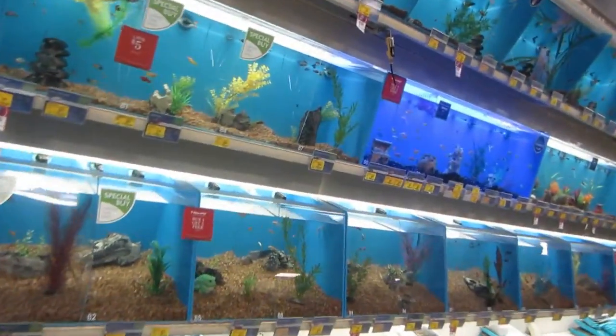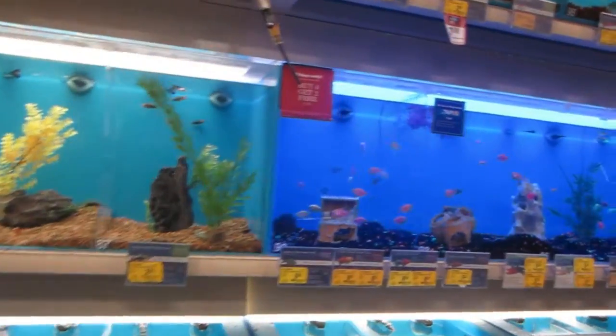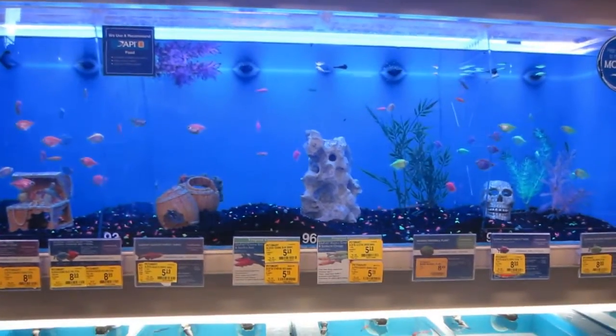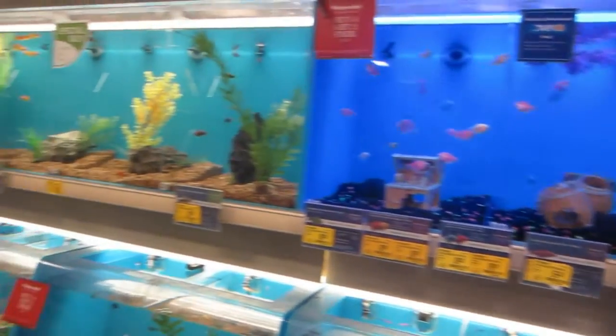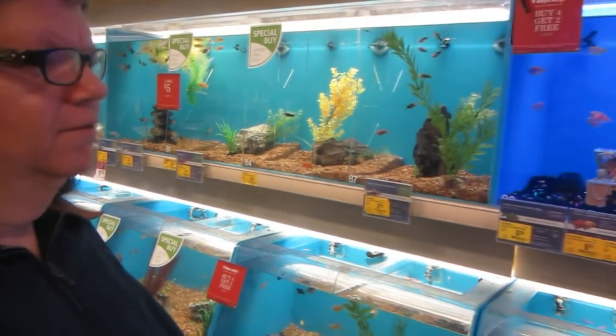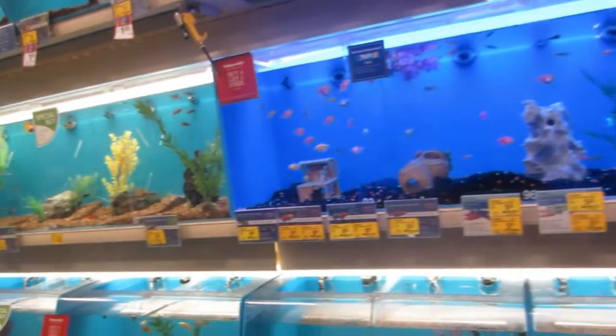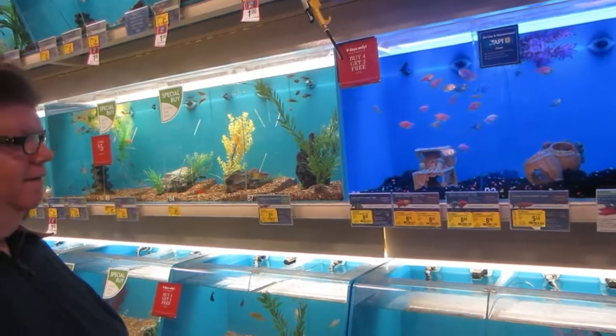Look at this one, T. It's a black light one. That's cool, huh? Yeah. You see all the different fishies? Oh, there's green ones. They glow green, huh? Yeah. That's cool, huh?